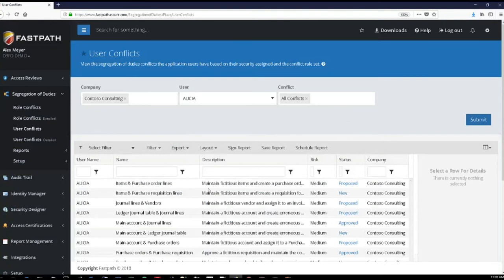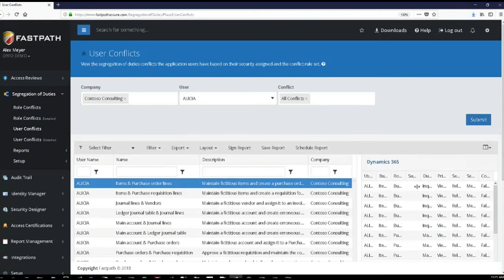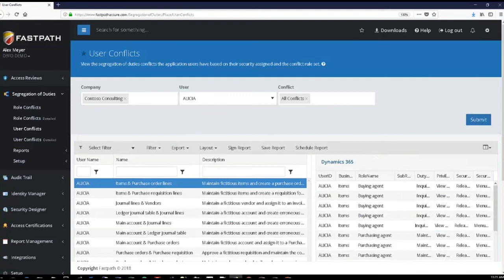We can see a description of the conflict, the risk level tied to it, and the company that this access exists in. If you go ahead and click on this particular row, over here on the right-hand side, you're going to be able to get all of the information from a role, duty, and privilege perspective to show how the user is getting this access and what's actually causing the conflict.